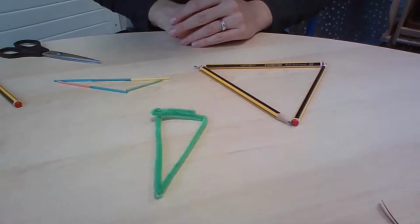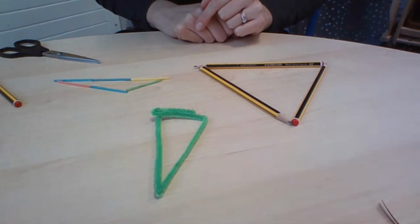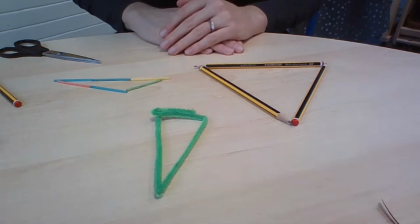Wow, reception. Do you think you could have a go at making some triangle shapes using the different objects you've collected? Remember to make sure they have 3 sides. Why don't you try and make 3 very different looking triangles? Remember to take some photos of what you make.